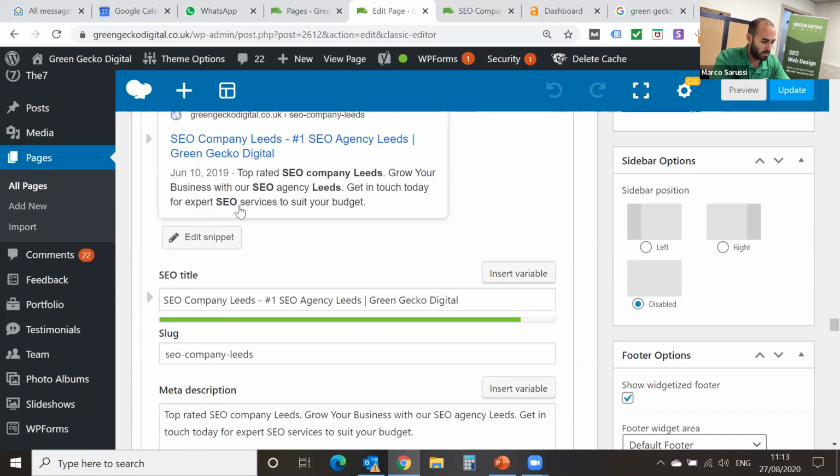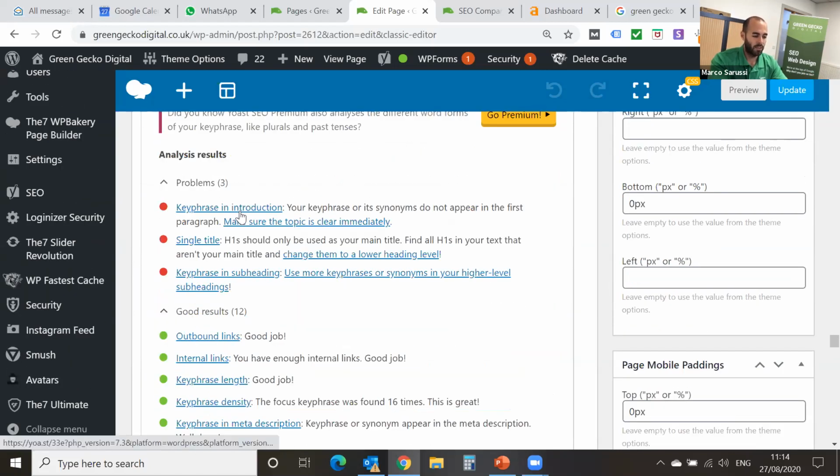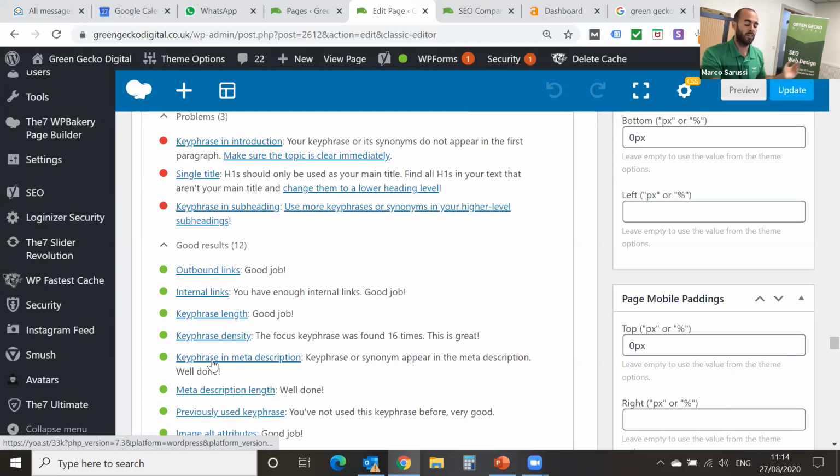So we've gone over the metadata here. Now, obviously, we've built our page, and as we're building our page, this will vary. We'll have more things transitioning into the green as we come to the end of building our page. But you may find that once you've built the page and written your content, and put it all in the page builder or whatever you're using, you may still have a few things that you need to fix. And the great thing about Yoast is it will tell you that, so you don't need to think too much. Yoast will tell you what you need to fix.